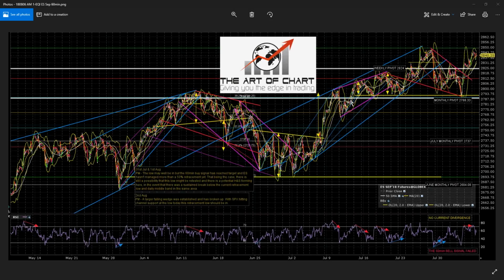Now, let's have a look at ES first. Interestingly, the 60-minute sell signal failed on ES. It is still ongoing and reconfirming, I think, on NQ. What are we looking at here? Well, we are seeing a distinct possibility of some reversal here.